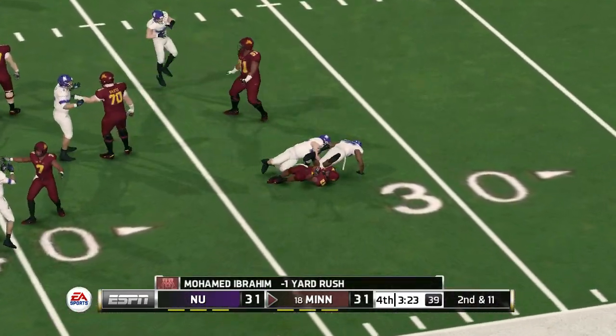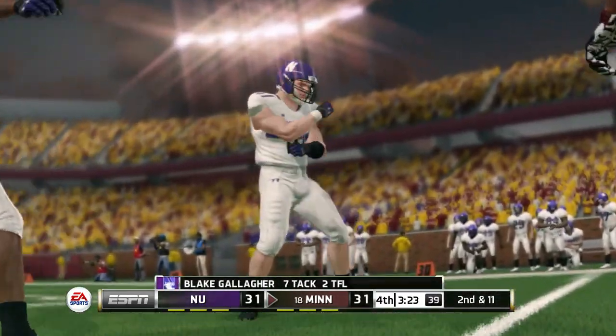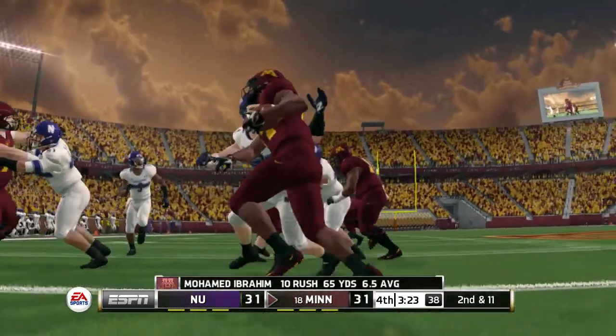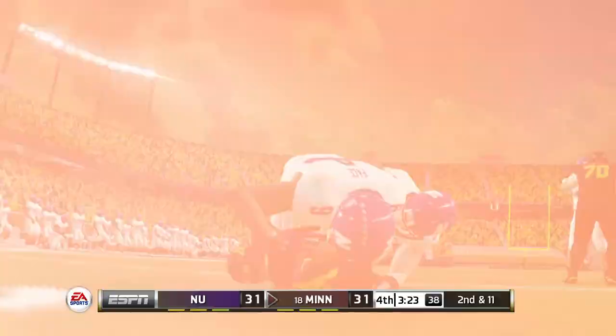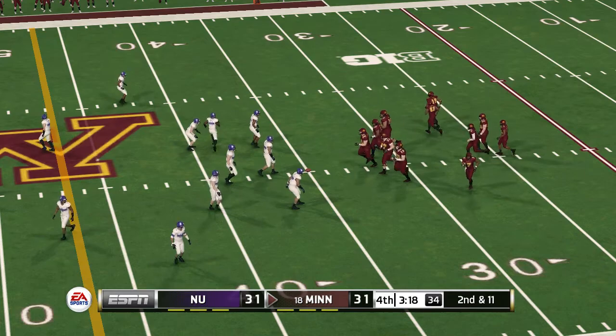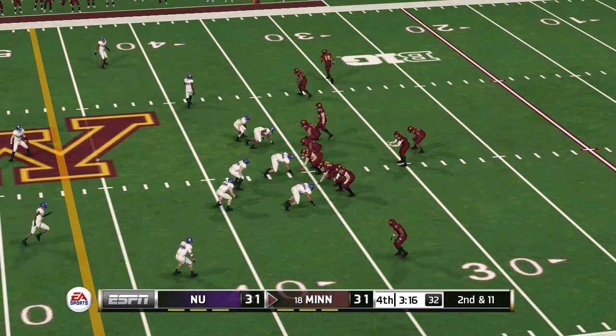He's gobbled up in the backfield. Man, did he play that perfectly or what? As a linebacker, you have to be able to read the offense and make a quick diagnosis, which is exactly what he did on that play. It's 2nd and 11. Ball on their own 35.